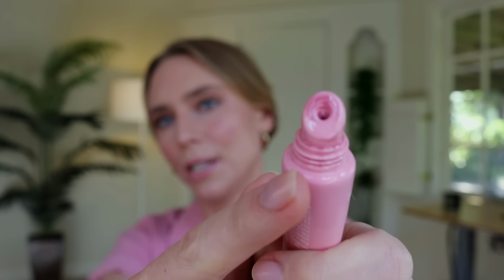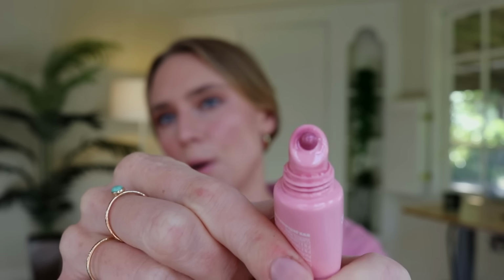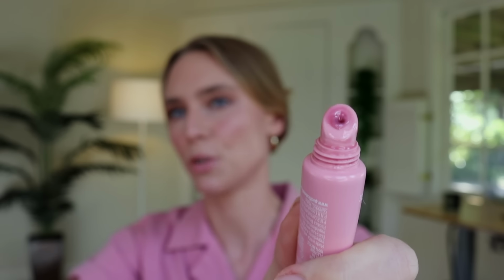So when you squeeze out product, you just get too much product. Oops, I did squeeze out too much product. So try not to over squeeze this one, otherwise you'll end up with a mess, but this is just so fantastic. I don't hear enough people talking about this. You can get it at Ulta, it's only $10. Honestly, I just love it.